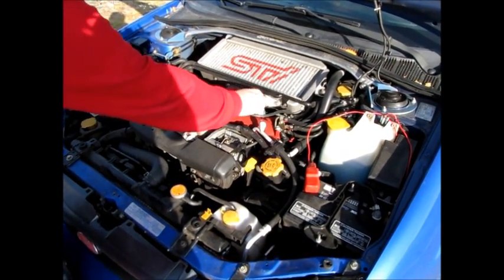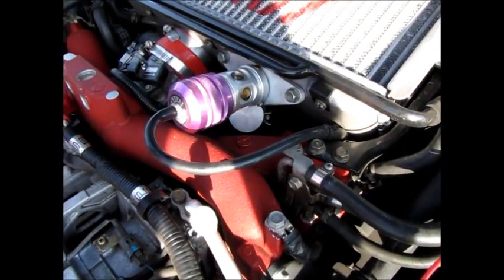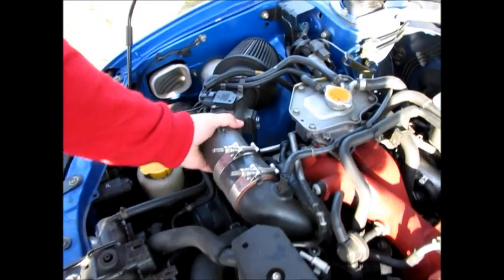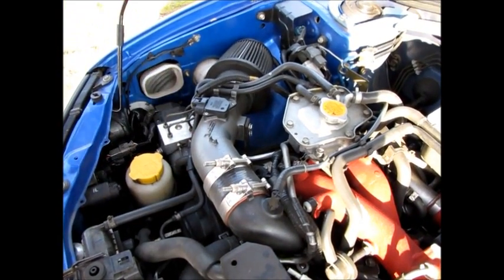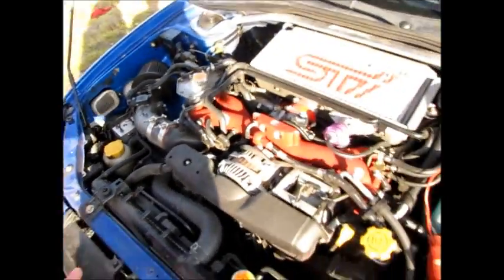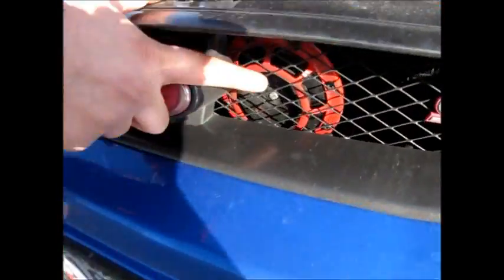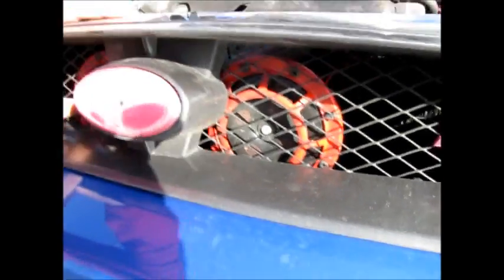I can replace this little guy right here, which is the blow-off valve. We can show you what that does in just a little bit. This right here is a cold air intake. They actually call it a short ram. A cold air would go all the way down under here, get the coldest of the cold. You can even go as far as replacing your horns, which if you look right there, that little red thing and this little red thing, those are called hella horns.